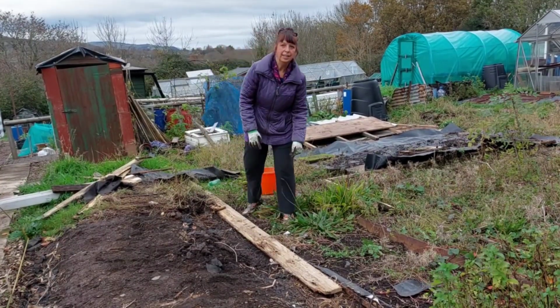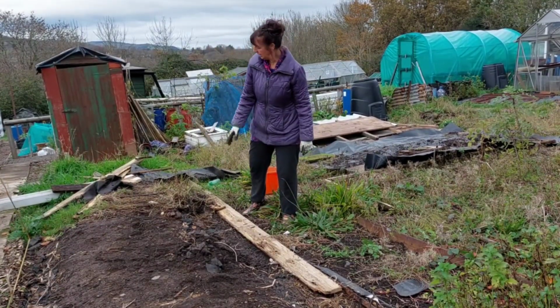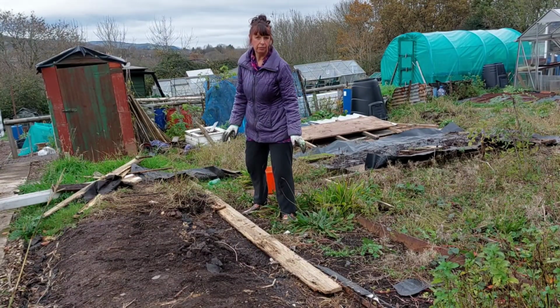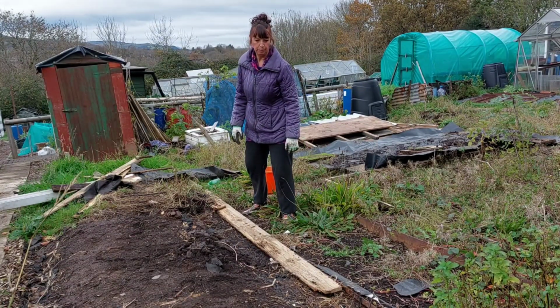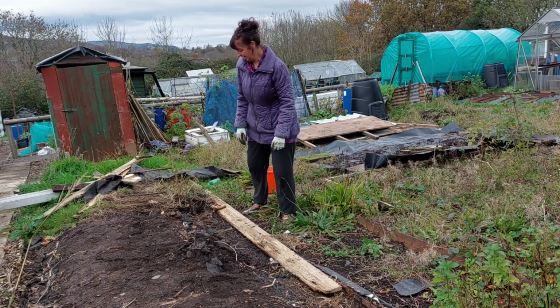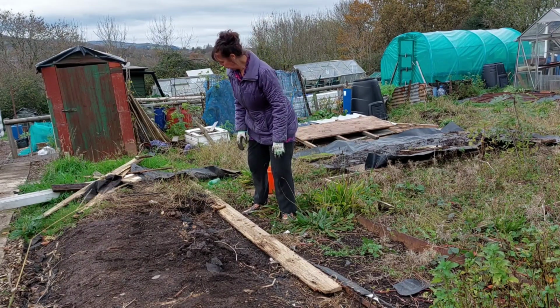Oh, right then, let's get on with tidying up these bits of wood from here. I don't think I'm going to have time for digging today, which is a shame, but I can't wait to get stuck into this another day. Right, let's do that then.